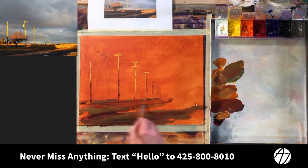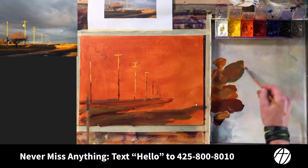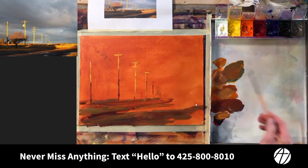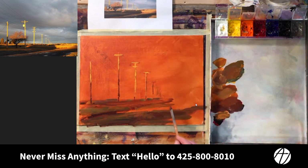And there's a really cool shadow here, right? And I'm trying to vary the colors in here a little bit. Because in the picture it's very warm, and that's why I chose this warm background. I should have said this at the beginning, but it's basically a warm burnt sienna kind of background.